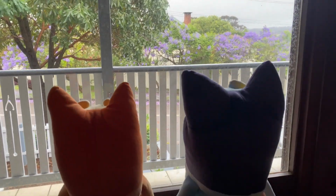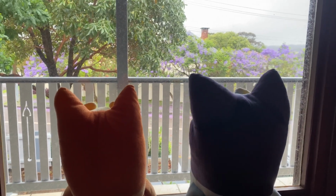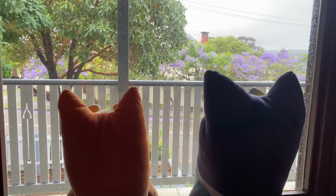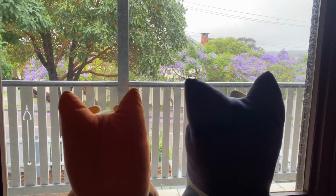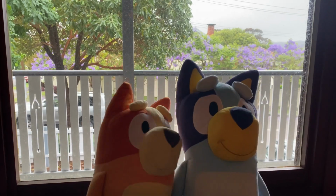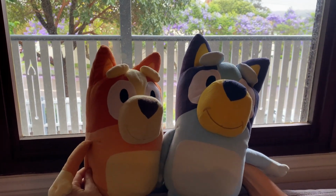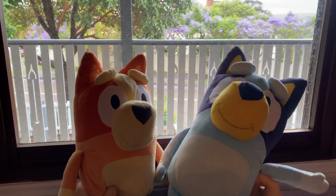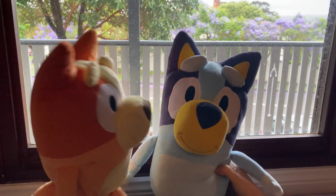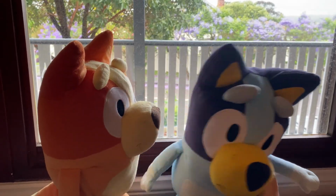So rainy today. What can we do today, Bingo? Yeah, it's so yucky outside. So rainy day. I really want to go to the pool. Rainy days are no fun. Now if we ask Mum so nicely, she might go to the shop and give us a rainy day activity. It's a great idea, Bingo.